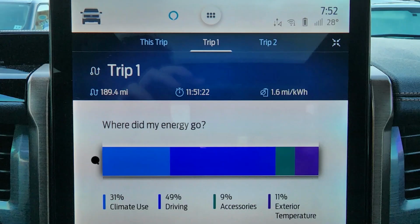They'll break it up and say 88% went to propulsion and 12% went to auxiliary use. But the Lightning, and I believe the Mach-E also, actually breaks it up even more. They split up the energy used for climate use, and then there's a separate line for exterior temperature. The way I took this is that you're trying to help educate people: here's your battery. This chunk of it went to driving propulsion. This was for your heater and your radio and all that stuff. And then over here, this is the energy that you lost because it was too cold or too hot, so the battery wasn't operating at its maximum capacity. Is that the reason why you did that?